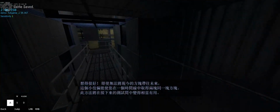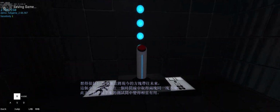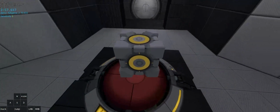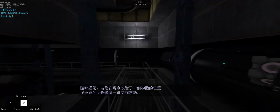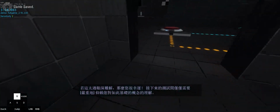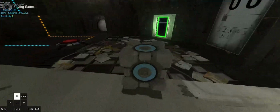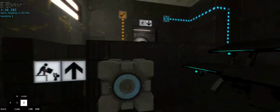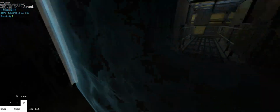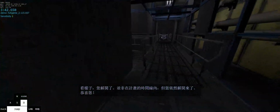Good thinking. While it is impossible to bring a present cube to the future, this clever trick allows you to have two versions of the same cube in one timeline. This will prove to be very useful in future chambers. Always remember, if you change the destiny of an object in the present, the future version of that object will be affected as well. If this sounds too complicated, you're in luck. The next chamber will only heavily rely on your understanding of this very basic concept. So, you solved it. Not in the intended timeline, but you solved it. Congratulations.